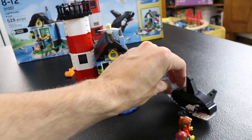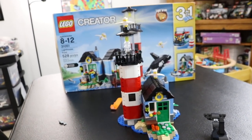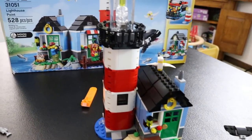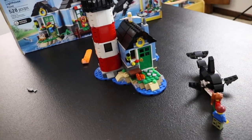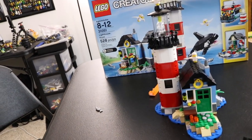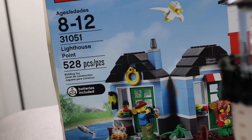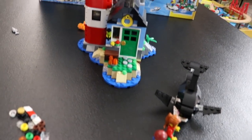It's now very lonely. I just told everybody in the stream that I would pay exactly $35 for the set. If anyone can go back to find the original video on how much I did pay for this, let me know. But there it is. There's our formal review, which isn't a review at all, of LEGO Creator Set 31051 Lighthouse Point. 528 pieces that looks like 300 pieces.